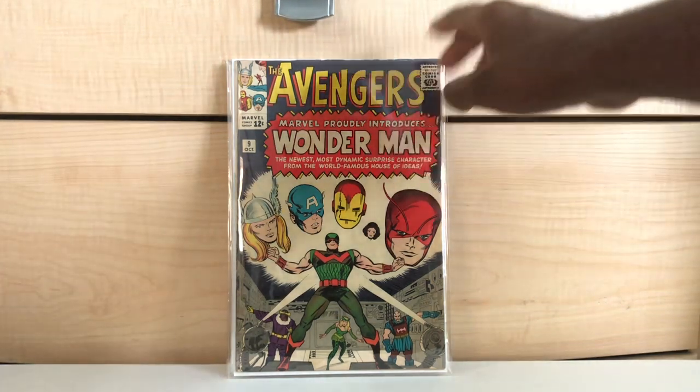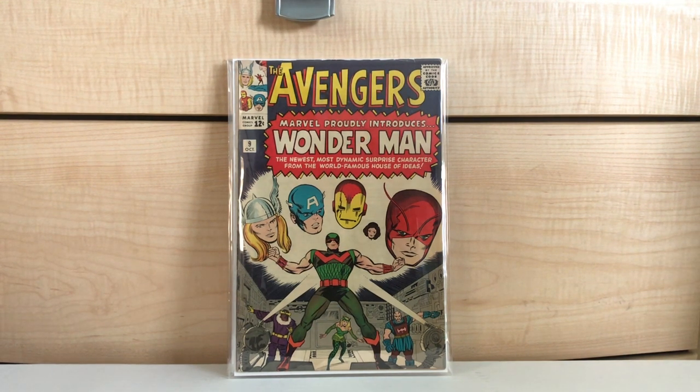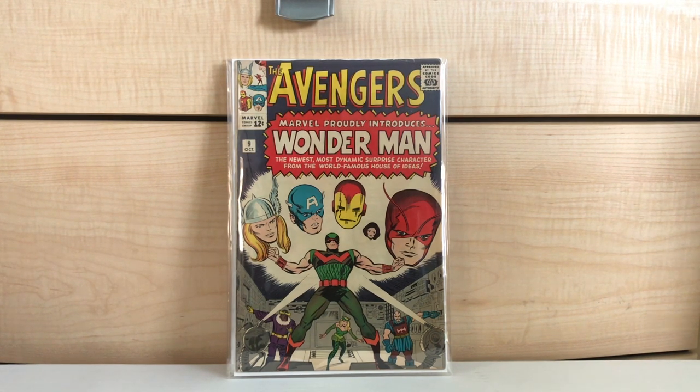But I did buy this. This is my 2nd copy of Avengers number 9, first appearance of Wonder Man. I would hope that this book is at least a 6, maybe. I'll say 5 because it's not perfect. It looks really, really good. It's highly presentable. I won't say it's super perfect, but it does look good.